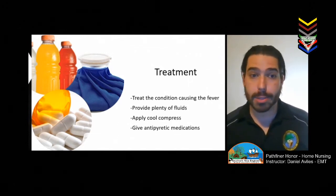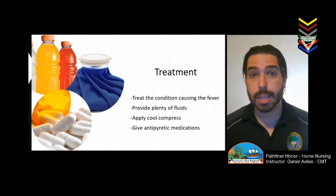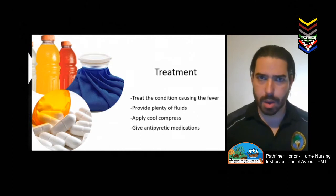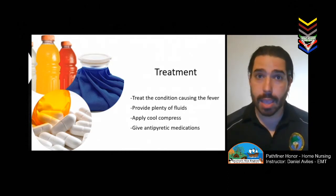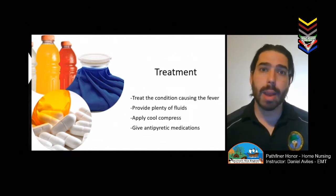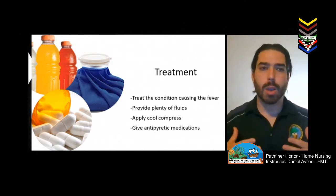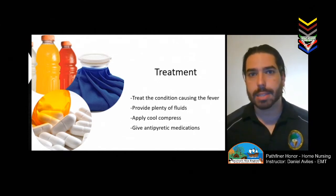The second way to treat a fever is to provide plenty of fluids. Now, you want to provide them fluids with a good balance of electrolytes. You want to give them water, of course, but a sports drink wouldn't be a bad idea either. As long as they're drinking something, keeping the fluids up, that would actually help them lower the temperature. Now, a cold drink goes to the stomach, and now it starts cooling the person from the inside.